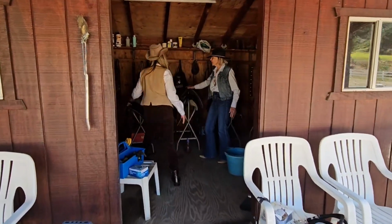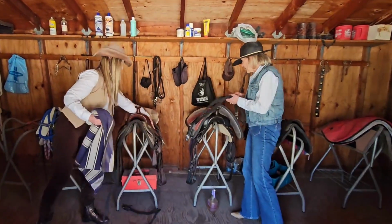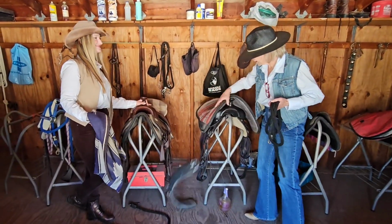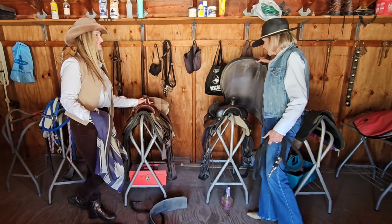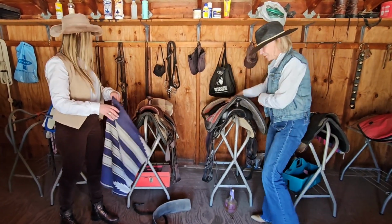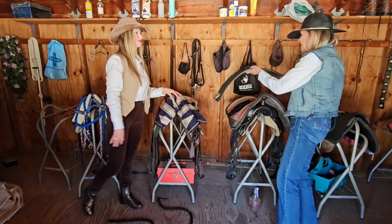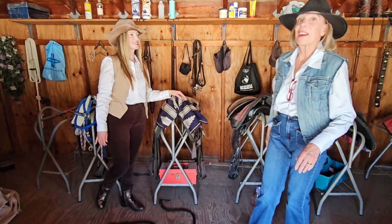Now, which saddle are you going to use? I'm going to use this one. Great. I think I like this one. Yeah, that looks like my kind of saddle right there. Don't you love this little tack room? It's gorgeous. Let's sit on the swing a minute and we'll just talk about our day.